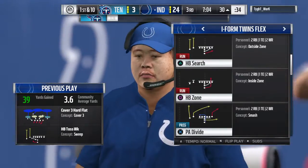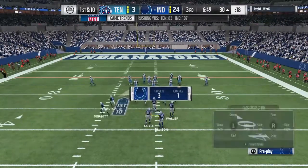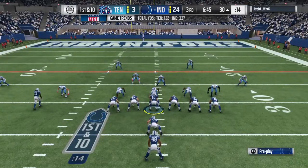I think pressure is always the first way to go. You love pressure. I love it. We'll see if they dial it up this drive. They come out here in the eye.